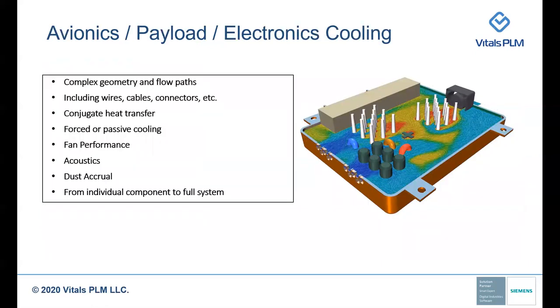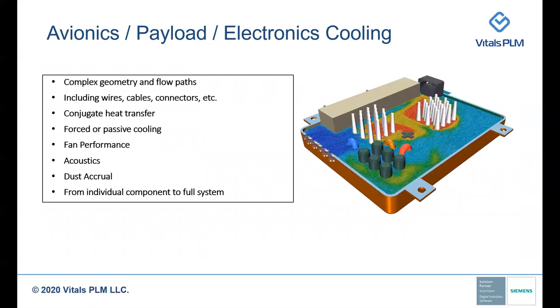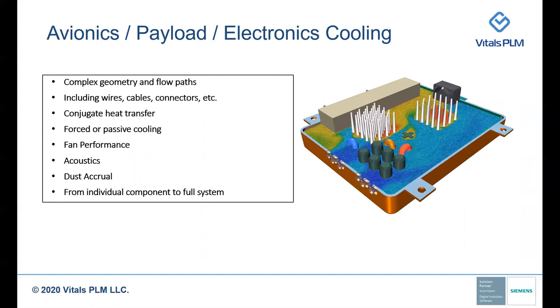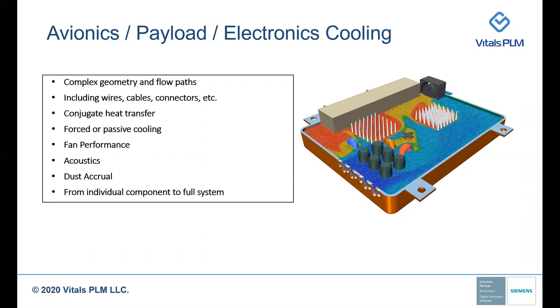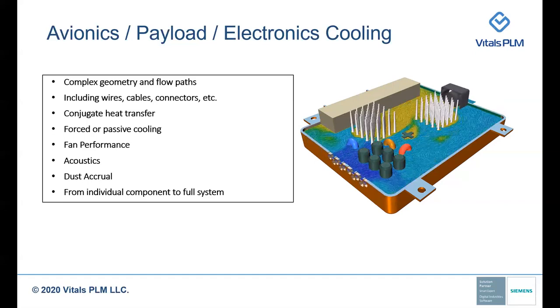And the next key focus area is the avionics, sometimes called payload or electronic cooling. Some of the key applications where CFD can be used are complex geometry and flow paths, conjugate heat transfer, forced or passive cooling, fan performance, because fans are part of the avionics systems, and acoustics, sometimes there are acoustical issues in avionics systems, and dust accumulation. This is a common problem for avionics systems exposed to the atmosphere. And also, there's a need for analysis from the individual component to the full system.